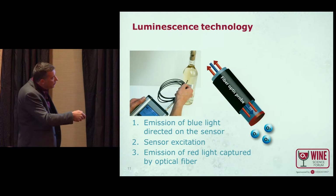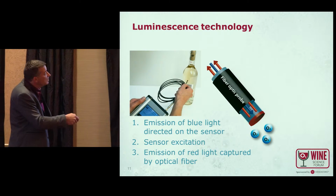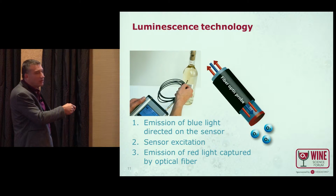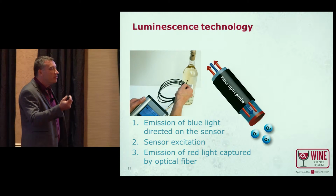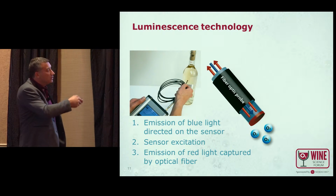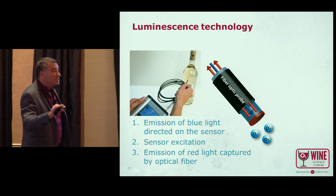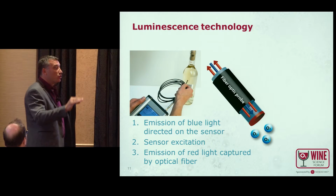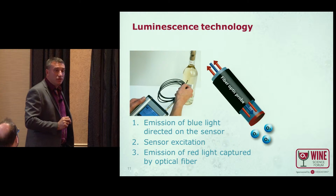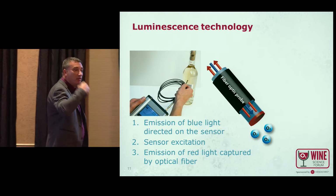And depending on the amount of oxygen that you're going to have around the sensor, it's going to take the red light more or less time to get back to the device. So we are just measuring a delay between a blue light that is emitted and a red light that is emitted back to the device through the same optical fiber. Very, very simple, but all the intellectual property resides in the fact that the sensor has to be 100% specific to oxygen.